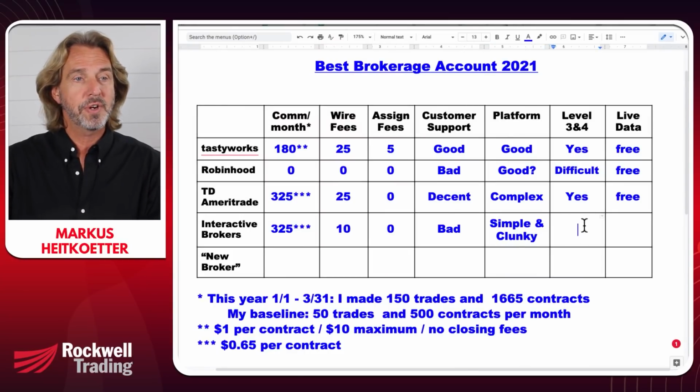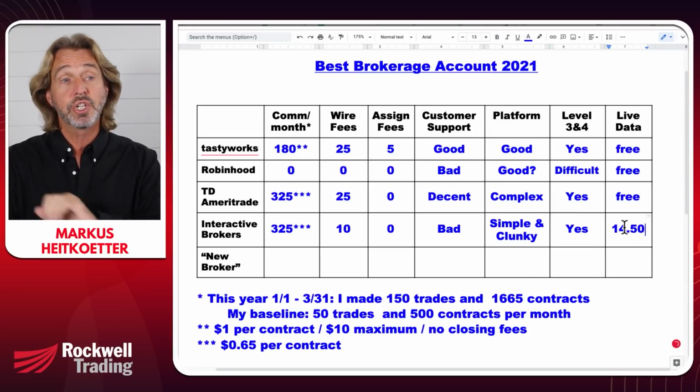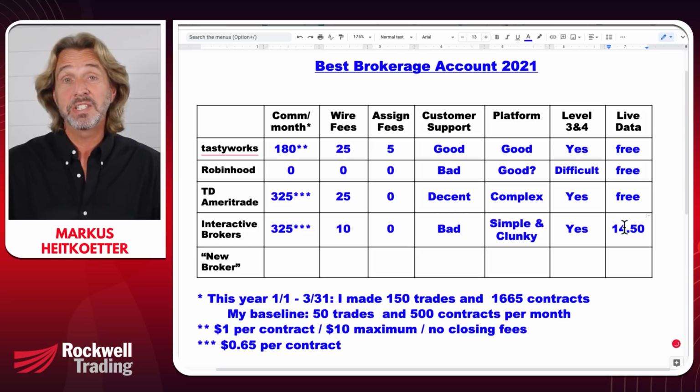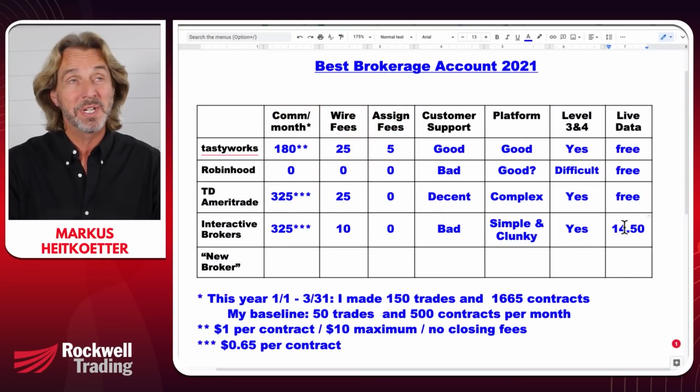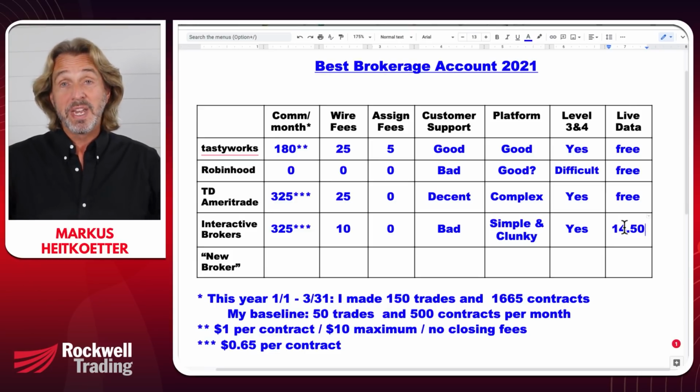In terms of level 3 and 4, yes, it is fairly easy to obtain, but they also charge you $14.50 for live data. So if you want to have live data, you're paying $14.50. Just keep this in mind. This is a monthly fee, so you just need to know what you need. And again, I might be off by a few dollars here. This is based on when I looked at my account statements. Maybe you're paying a little bit less. Maybe I'm subscribing here for something that I don't need.